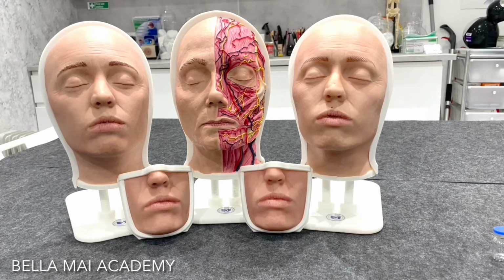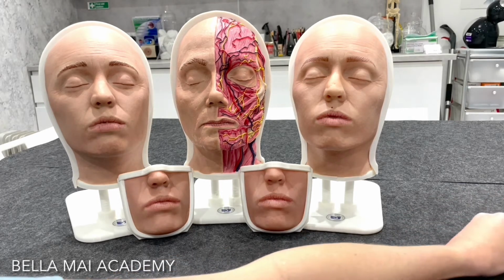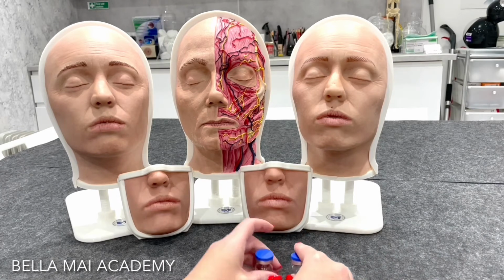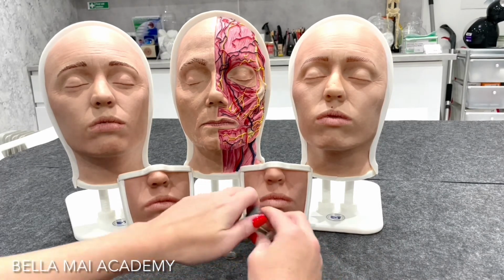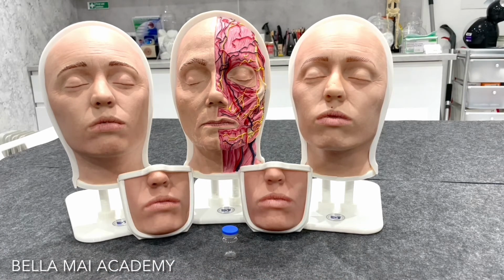So here are our dolls, and I'm sure you can agree with me, they are very, very lifelike. So when we start injecting Botox, we have got these little vials. I'm not sure, because I'm trying to record, whether you can see this as well. So these little vials, the lids come off. So they're like Botox bottles.